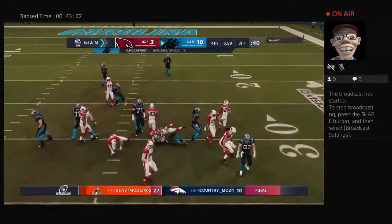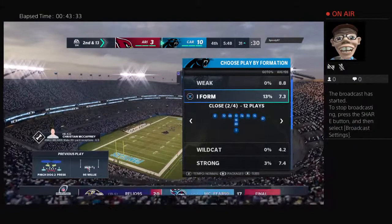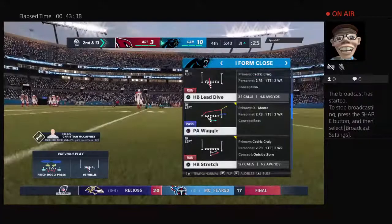I'm sure that that's going to be the formula. Just keep the ball on the ground. Keep that clock moving. And when you have the lead this late in the game, above all, stay in bounds. Yes, take care of the football. Yes, gain yardage, but stay in bounds and let that clock tick.